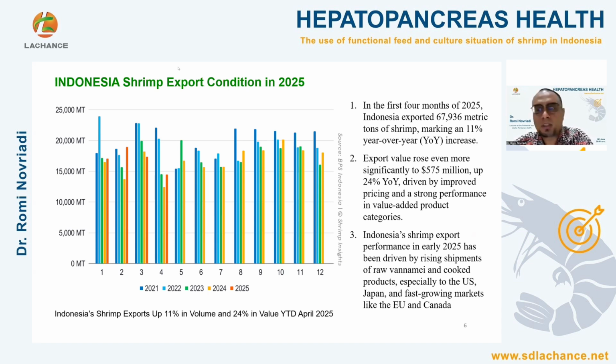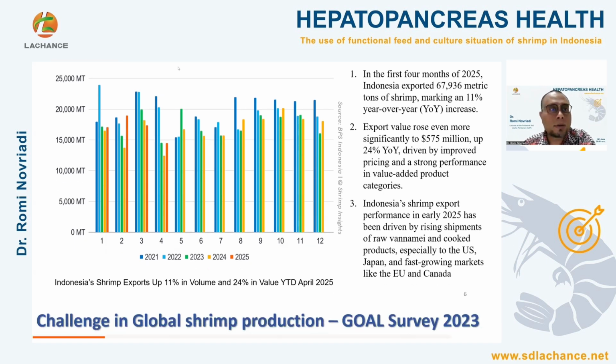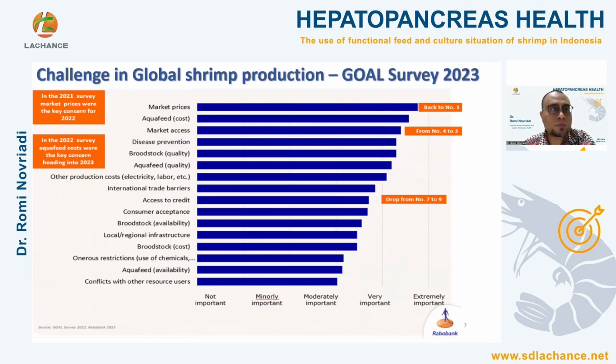And Indonesia's shrimp export performance in early 2025 has also been driven by rising shipments of raw vannamei and also cooked products, especially to the United States, Japan, and also fast-growing markets like the European Union and Canada. That's for the Indonesia export number and value.